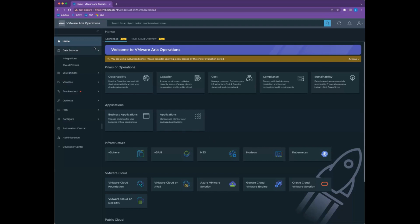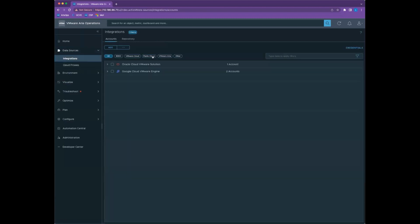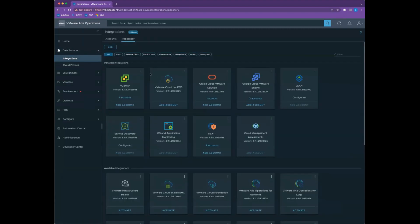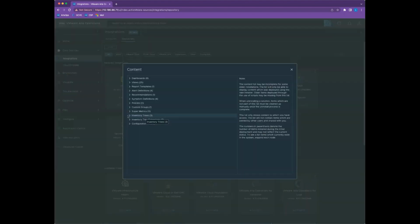So I have now logged into Aria Operations. Let's take a quick look at how I quickly add a GCVE account for monitoring. Let me navigate to integrations, and within integrations, go to repository. Before I add an account, let's see what is included in the content for GCVE. If I click view content, you can see that there are 8 dashboards available within GCVE. I can use these dashboards to gain additional insights into GCVE once I start deploying my resources within GCVE.